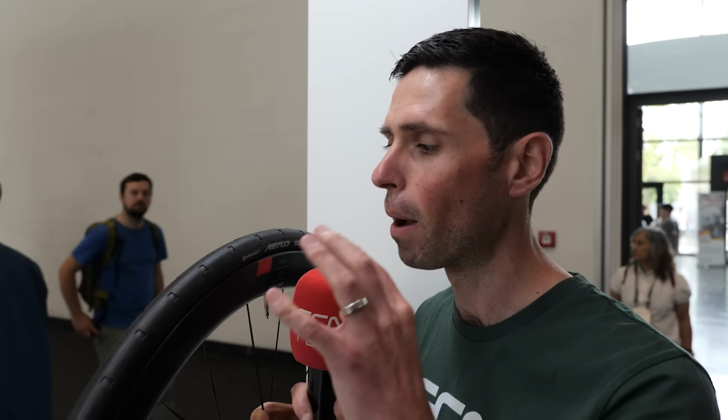Naturally, I think people would assume you would have the tyre fitted the other way around, but I've been told the idea is that the wind flow is going this way and catching into these little channels as the wheel is rotating around at high speed, designed to help you go a little bit faster.